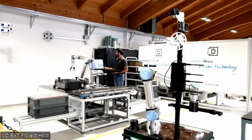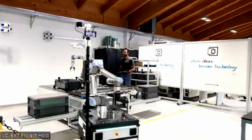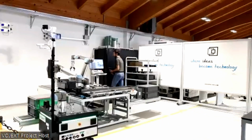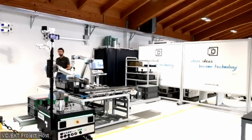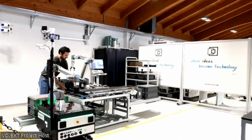Also, we will have an HMI on our side that will communicate with the VOJEXT system in order to exchange information regarding the tasks that the VOJEXT system has to perform. So in this case, I will start asking the system to come here and get this plastic box that is full of the products that were already assembled in the previous production.